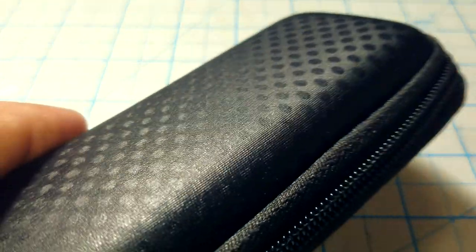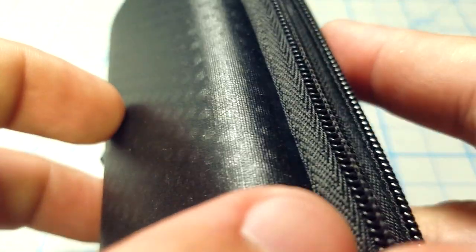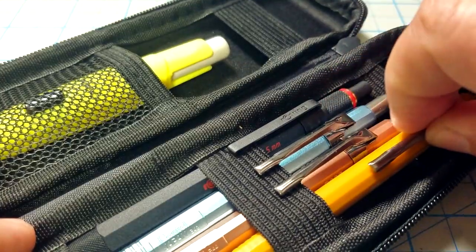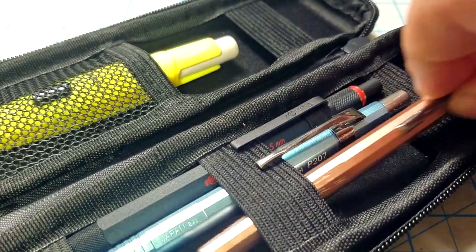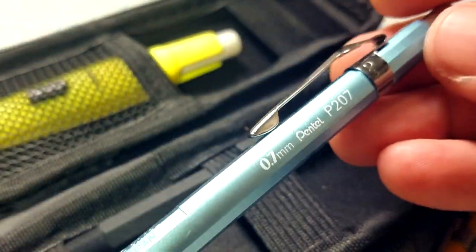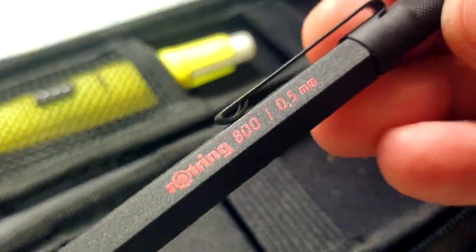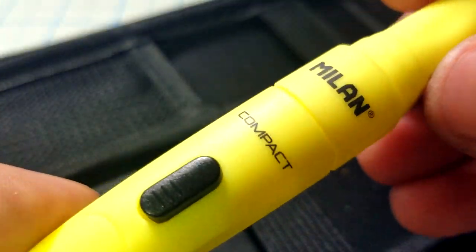So I wanted to do an update of my mechanical pencil collection, and here are my newest treasures. Nothing major, just a few little pickups. A yellow mustard P209. A shiny copper P207. A candy paint metallic flake blue P207. A murdered out Rotring 800 snub nose. And a blinding high vis Milan compact.